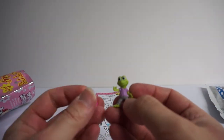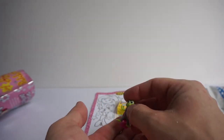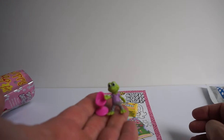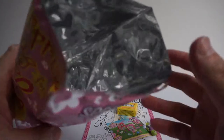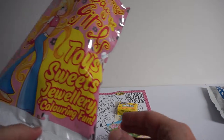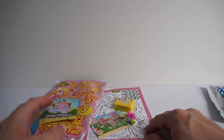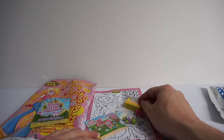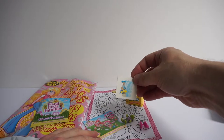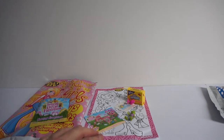So I think we must have one of the Frogger family here. He's got a little chair, not that he can sit in it, but there we go. Can you see that? And that was it. Oh, so no colouring crayons or pencils to colour in the picture. But that's what you get in there. So basically, four things. The nerds, the fairy tattoo, the teeny little family character, and the colouring in page.